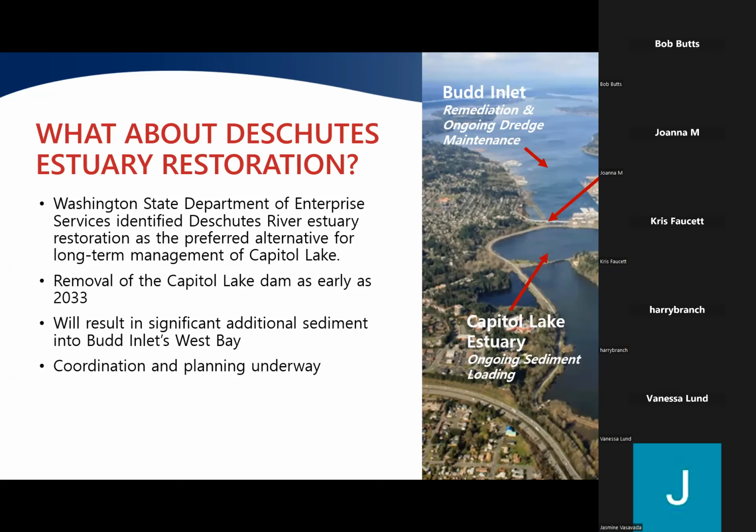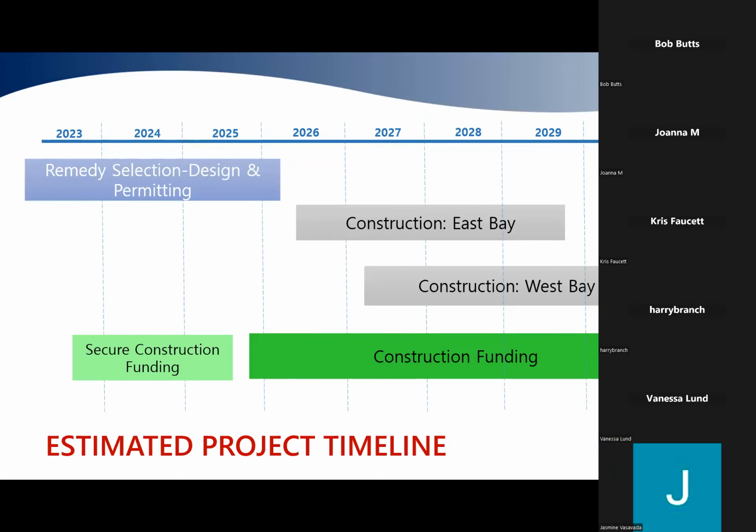As far as a timeline, again, here's a hypothetical timeline. But again, our game, if you will, is working back and forth with Ecology to get through these goalposts to get to actual construction. By that, I mean that agreed order I mentioned says we have to write certain documents. We give them to Ecology. They review, they give comments back. We have a set time frame to address those comments, give them the document back.